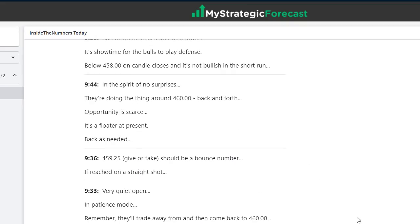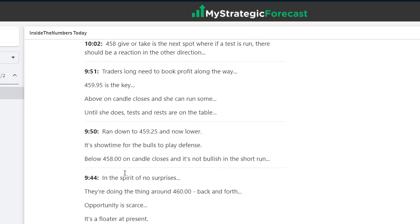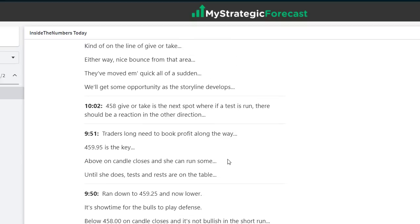They then failed, but they did give a scalp trade, no question about it. In the spirit of no surprises, they're doing the thing around 460, back and forth. Opportunity is scarce. It's a floater at present. There's your first glimpse of 458. So by 950, I'm saying below 458 on candle closes, and it's not bullish in the short run.